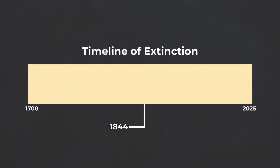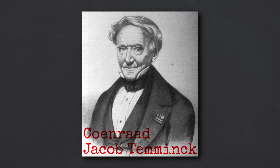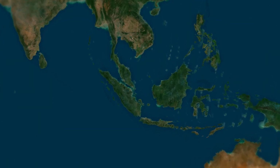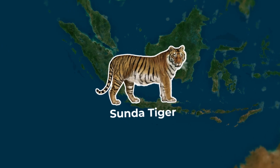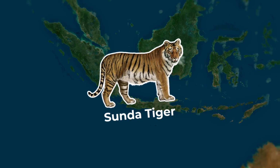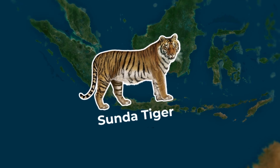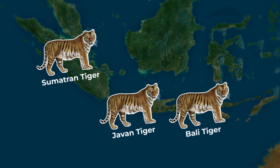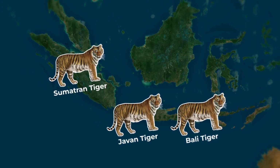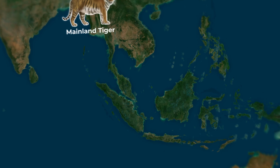The story of the Javan tiger begins in 1844, when a Dutch zoologist realized that tigers from Indonesia's islands were distinct from those on the mainland, and so he described them as a different subspecies, Panthera sondaica. Originally, this subspecies, known as the Sunda tiger, included those from Sumatra, Bali, and Java. However, by 1929, scientists identified clear differences between them and suggested they should all be described as their own separate subspecies. But more recently, researchers have increasingly argued that only two valid subspecies exist: the mainland and Sunda tiger.